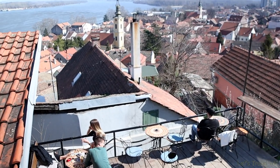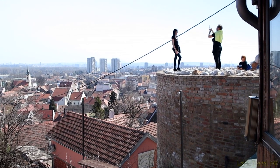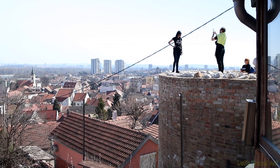We were getting tired, so we had a quick rest stop at this pub, also with amazing views. And once again, we experienced that friendly Serbian hospitality.